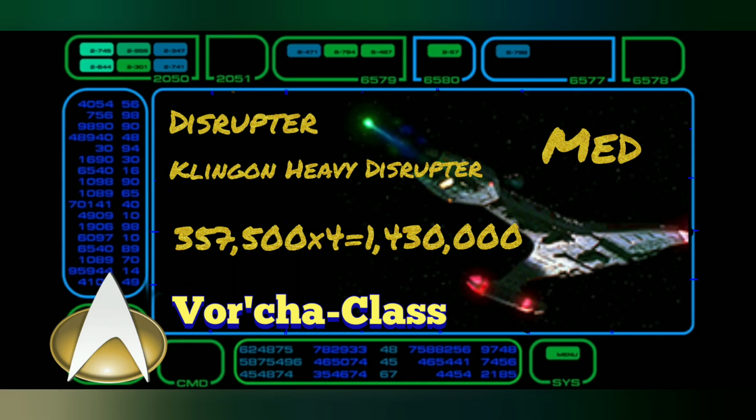All right, to give you an idea of how powerful this is, the heavy disruptor of the Klingon Empire is a medium-range weapon, and it can hit for 357,500. And it can fire about 4 to 5 times, typically 4, before it has to recharge. So it's going to deliver an output of 1,430,000 terawatts of damage to an enemy vessel.